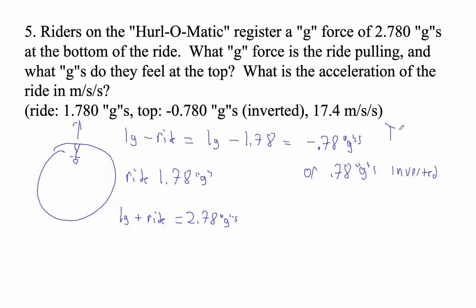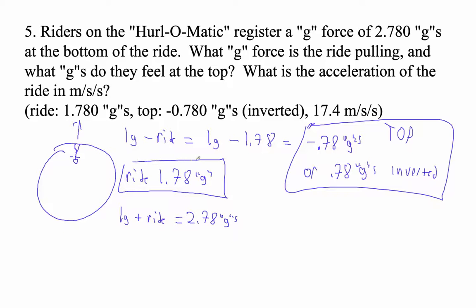Okay, so this is at the top. I'm pretty sure that's one of the questions it's asking. So what do they feel at the top? What's it pulling? 1.78 G's. At the top, that is.